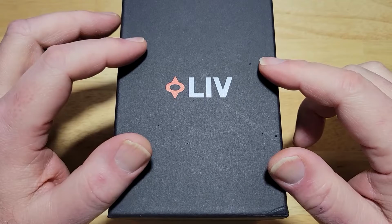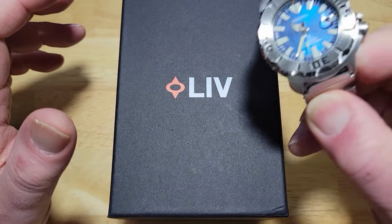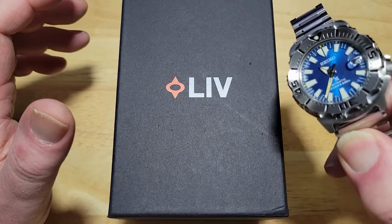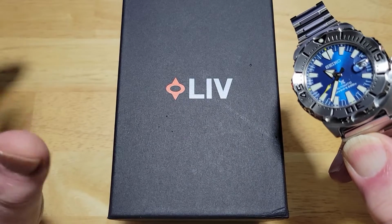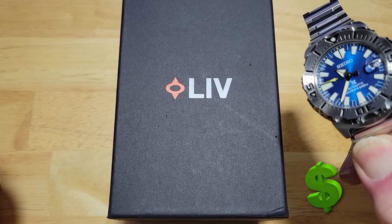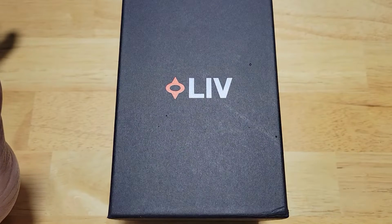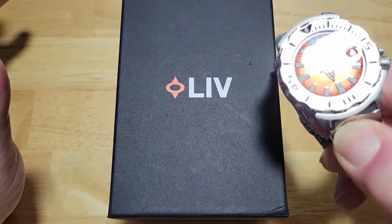So anyway, this is the GX Diver 41mm, and of course the Blue Coral Monster is the SBDC067. You can't get this watch anymore. I'll take that back. You can if you want to spend between $1,700 and $2,000. I think these are one of the best monsters out there. I have this one, and then of course I also have the Orange Sunburst. My God, I love both these watches.